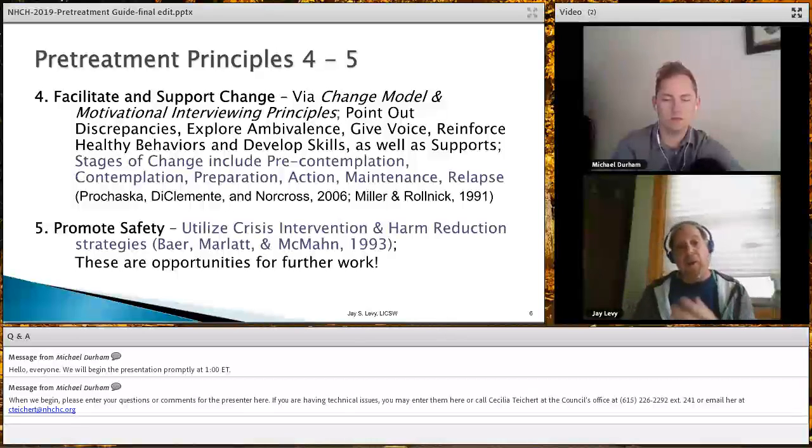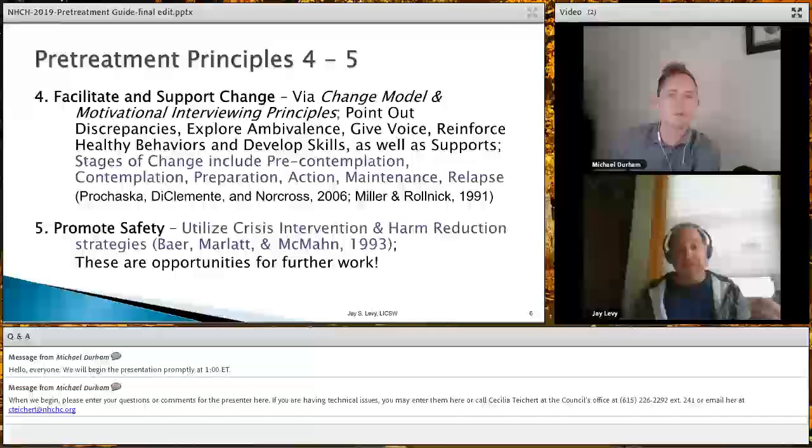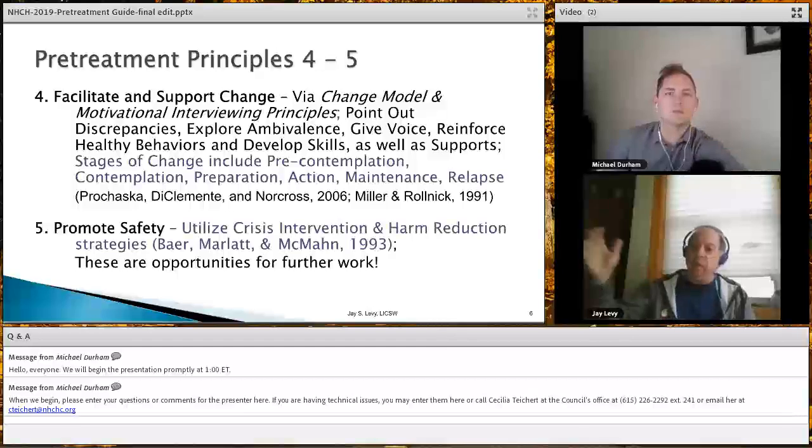But the last principle I want to talk about is promoting safety. And this is a big one. It's right out front. And one of the things to think about is we do a lot of harm reduction work. And harm reduction can be a lot of things, whether it's a needle exchange program, a methadone clinic, Suboxone groups. It could be on the level of a housing first program, right? Housing first can be thought of as harm reduction.